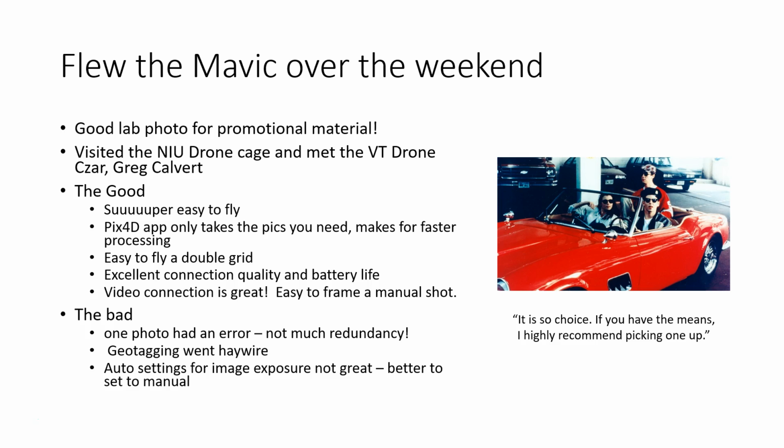Flying it, the connection quality between the transmitter and the drone was awesome. Didn't have any single problem with losing signal. Battery life is rated at half an hour. I didn't really push it too hard, but it seemed just fine. The video connection coming in from the drone, you get first-person video, which is great. Really easy to frame shots and make corrections in flight. So some really good advantages.